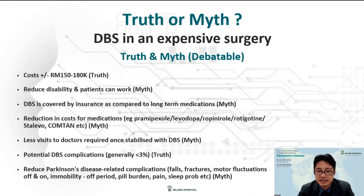But if you look at it from a broader perspective, it does reduce disability and the patient can work. So let's say you do not do DBS and you take medicine and you find that you cannot work, so you don't earn, and that's a negative income for you. So if DBS makes you able to work and earn, it may even be a plus for you. And in that case, DBS doesn't become expensive if you put things in perspective.